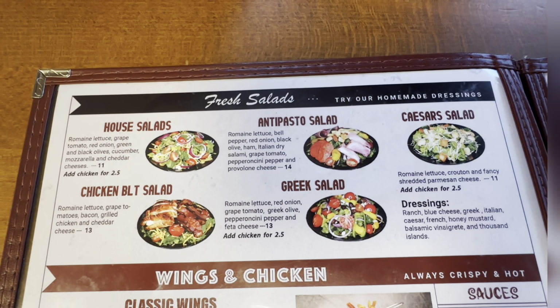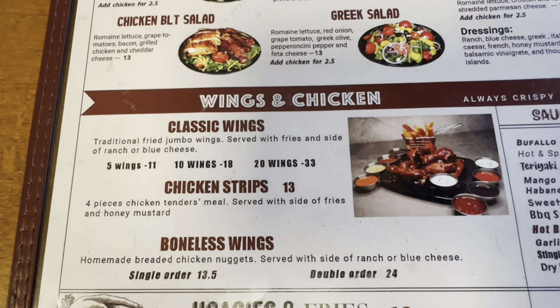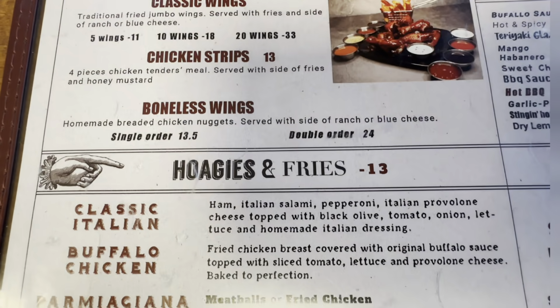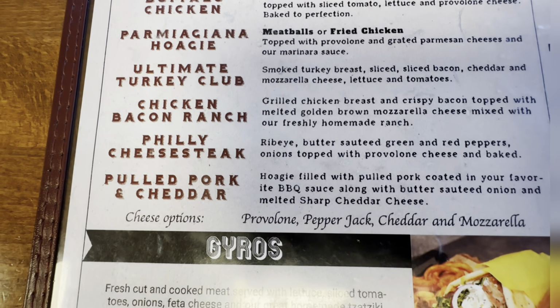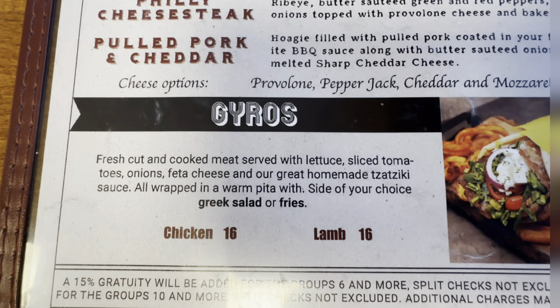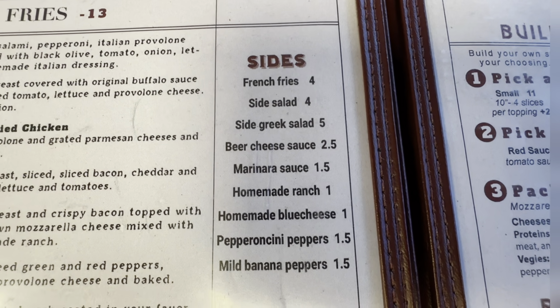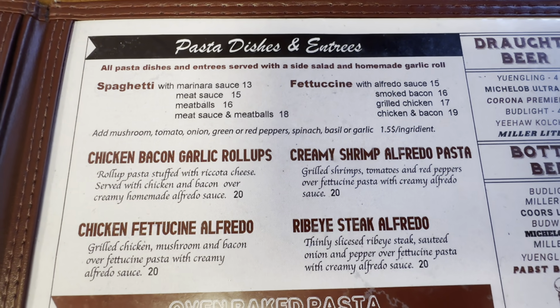Fresh salads with homemade dressing, wings and chicken. There's the sauces. Hoagies and fries. Each one of these is $13. I've got pulled pork and cheddar one. Have some gyros or gyros. That's all a matter of where you live, how to pronounce that. And some sides, pasta dishes and entrees.